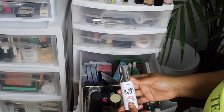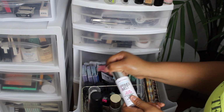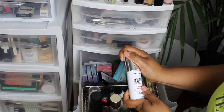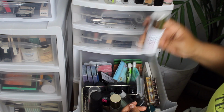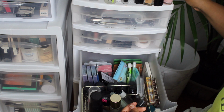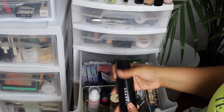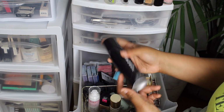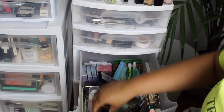and then you can go in with your pore primers and mattifying primers. This is the Hard Candy Sheer Envy Hydrating Primer Mist. I love this primer mist. It's really good. Kind of smells a little bit like coconuts, but it's really good for spraying on the skin. It feels very hydrating. I have the Morphe Continuous Setting Mist. One of the best setting mists at the drugstore, especially the mist itself. Smells really good as well.